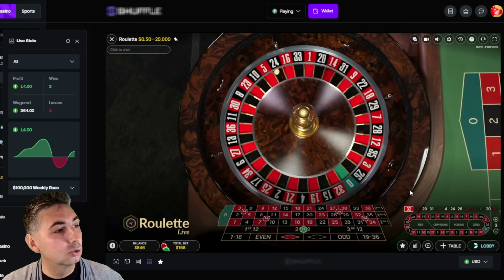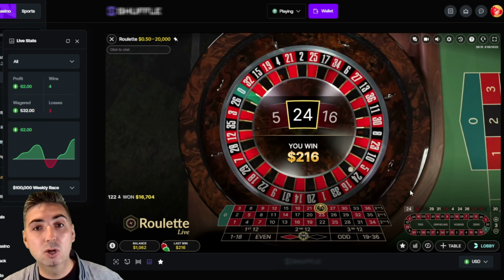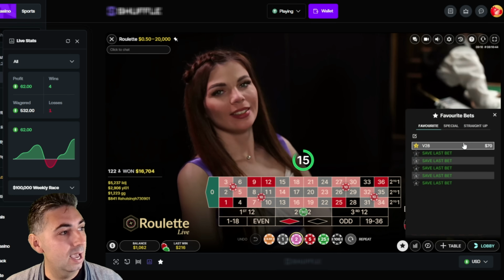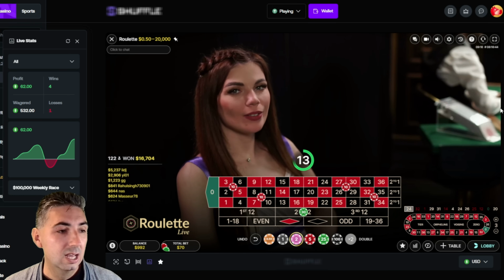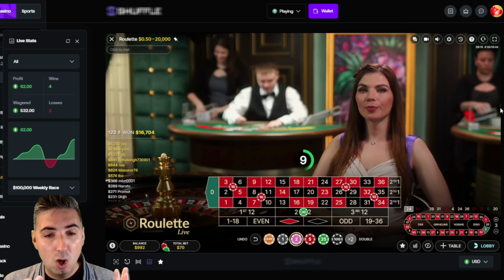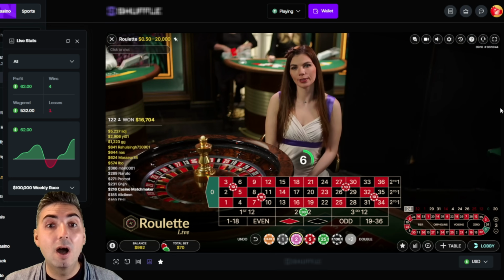24. So anything in that middle dozen, we know we're okay. And we're back up to $62 in profit. And we're going to reset. So that's why I like these positive progressions, because I am expecting to win far more than I lose.